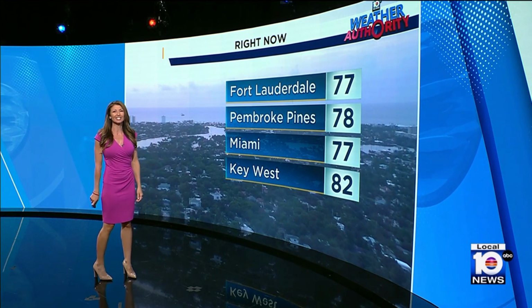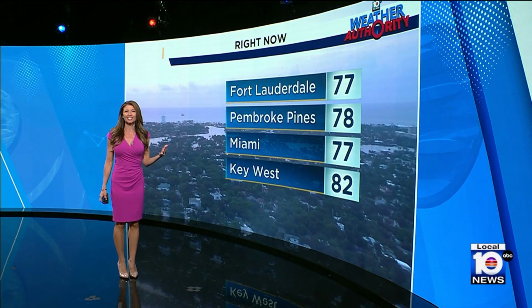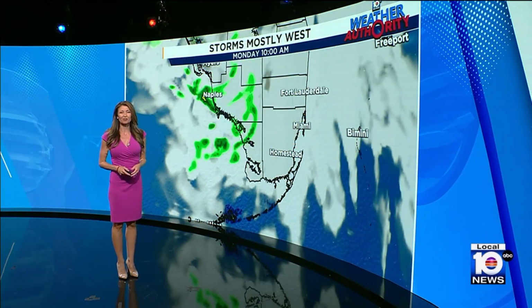Check it out. We're in the mid to upper 70s, Miami, Fort Lauderdale, Key West, almost where we should be this time of year. It's been quite some time that we've had morning lows in the 70s without rain. The only rain I'm seeing is down by the Keys. As for feels like temperatures, almost at the actual air temperature. This is fantastic. What a way to start your Monday.